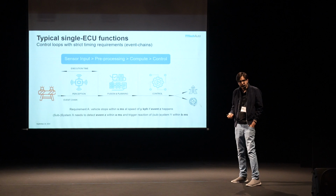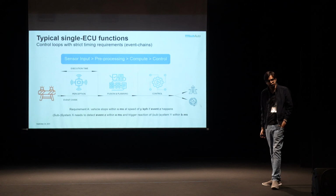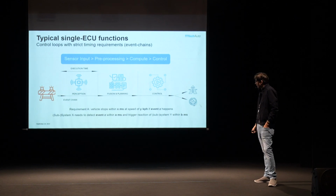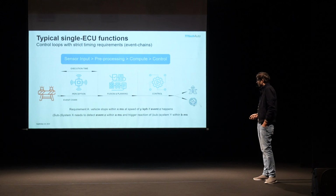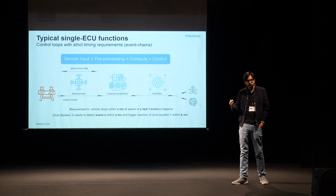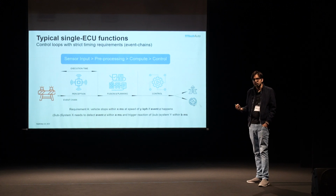And to talk about real applications, I wanted to start with a basic view we have of typical single ECU functions. This is something which exists today, which has existed for a while. You have a single ECU function which has certain sensor inputs, certain pre-processing, then computation, and then control. Usually this has existed on function-specific ECUs or commercial ECUs which do that job, but also sometimes come with control loops which have strict timing requirements.